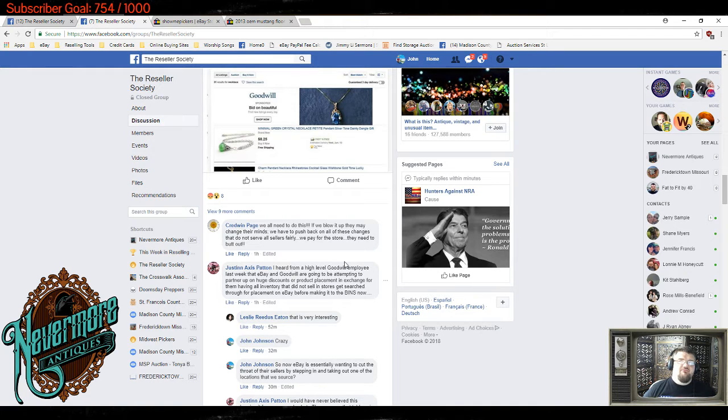They're going to climb in bed with them, and they're going to have Goodwill employees culling out all the good stuff at the bins. So not only is that going to negatively affect the bins, it's going to negatively affect eBay, because now eBay is in direct competition with its sellers at one of the places where its sellers source merchandise. So that's going to create a sore point.